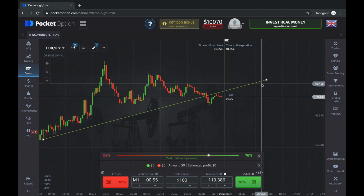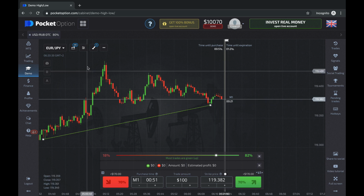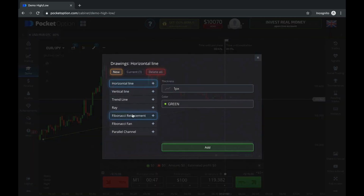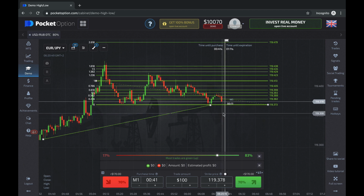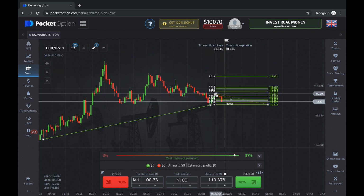So now I want to see how I can use my trend line. I'm going to just drag it across like that. That's pretty intuitive. Okay. Now we're going to look at what else do we have, like Fibonacci retracement. Okay. So let's see how that works. So it applies itself quite indiscriminately. We obviously have to set the points by ourselves to see how we're going to use it.